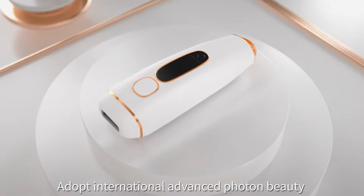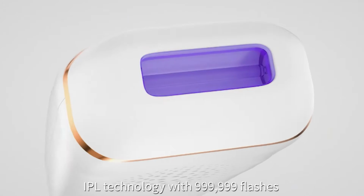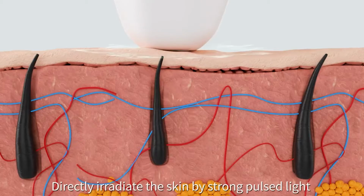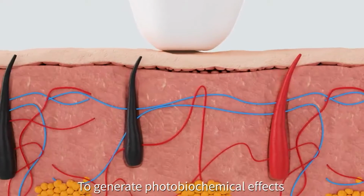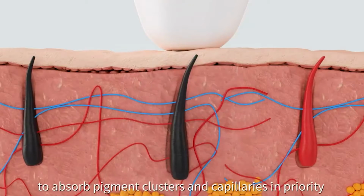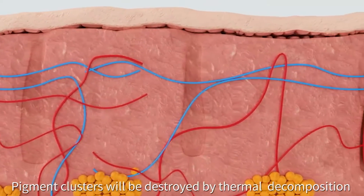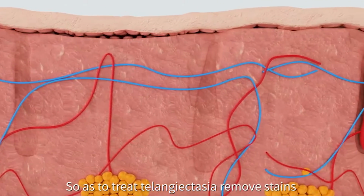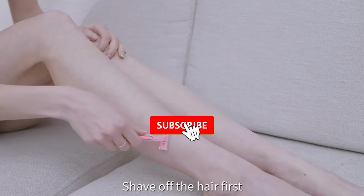It adopts international advanced photon beauty IPL technology with 999,999 flashes. It directly irradiates the skin with strong pulsed light to generate photobiochemical effects, penetrating the skin to absorb pigment clusters and capillaries in priority. Pigment clusters will be destroyed by thermal decomposition so as to treat prolonged ectasia, remove stains, and get rid of unwanted hair. Shave off the hair first.